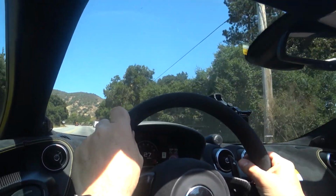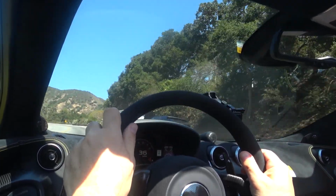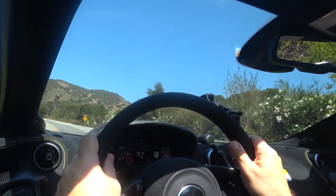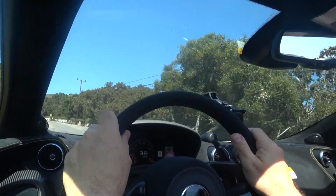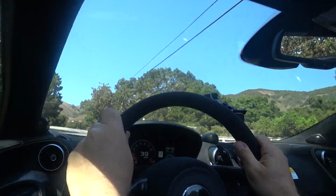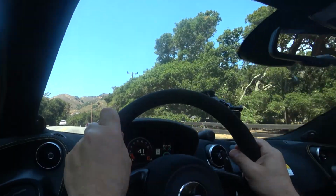Okay, so let's talk about this one. Same as the other 570. Sorry. So the main difference between the GT and the two others, the Spider and the S, is that the GT has the glass roof and the extra storage back here. And then also the GT comes with steel brakes. Okay. But the S and the Spider come with carbon ceramics.